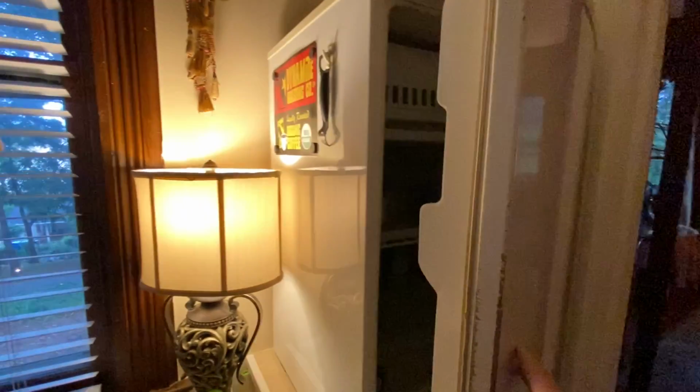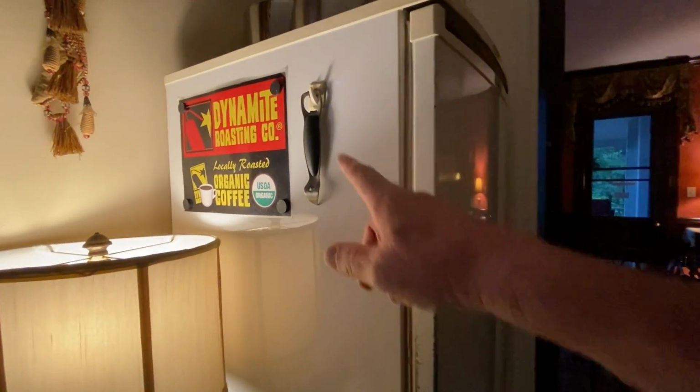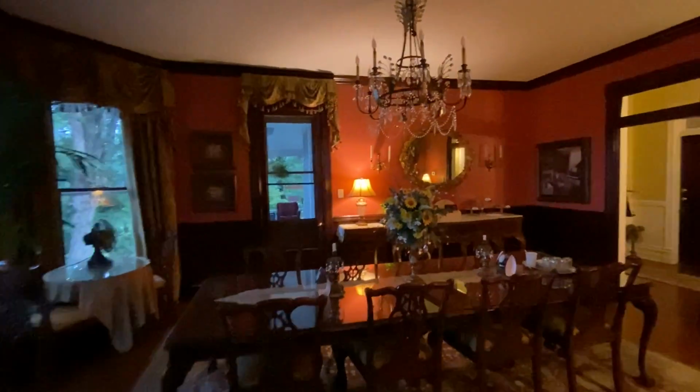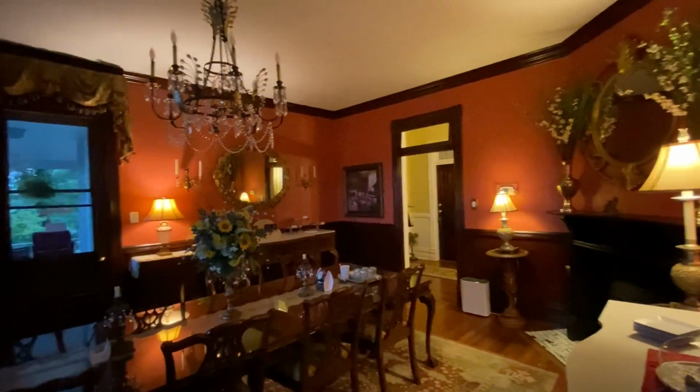Let's see. Come on, there we go. Fridge right there. We'll have, this will be restocked. They had sweet tea and unsweet tea all on the door right here. Yes, I had a sweet tea. I had to have a sweet tea because we were here. And of course, they have a bottle opener there for bottles. And then you come back out to the dining room right there. Absolutely just breathtaking.